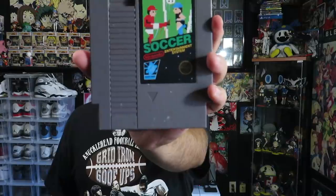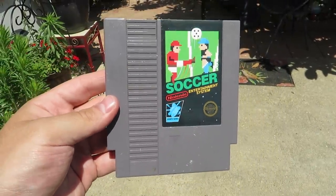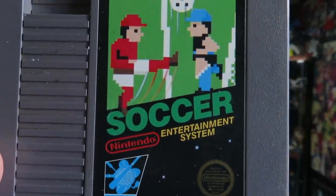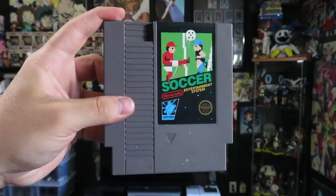These next three games I grabbed because they were only $1 a piece. The first one is soccer on the NES. This is one of those original NES games that just have like, you know, the single title, soccer, like golf and stuff like that. I don't think I have this one, so that's why I picked it up for only $1.